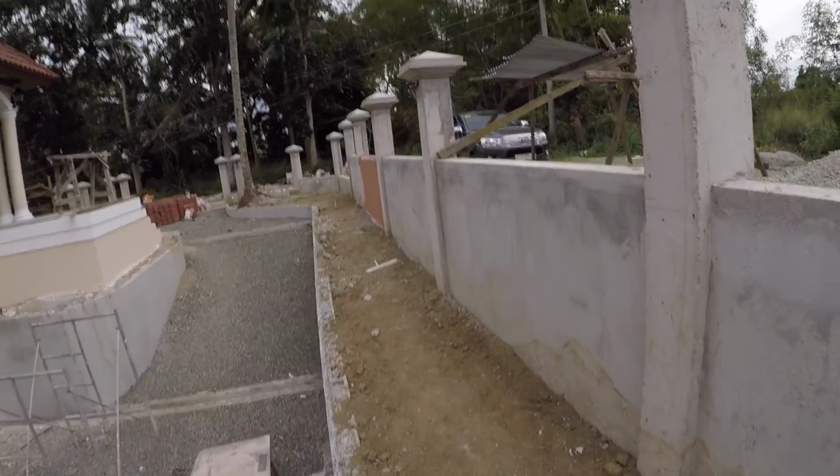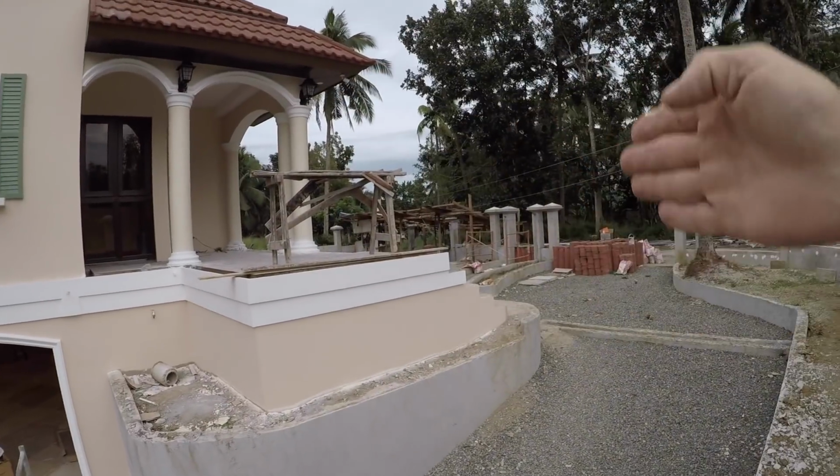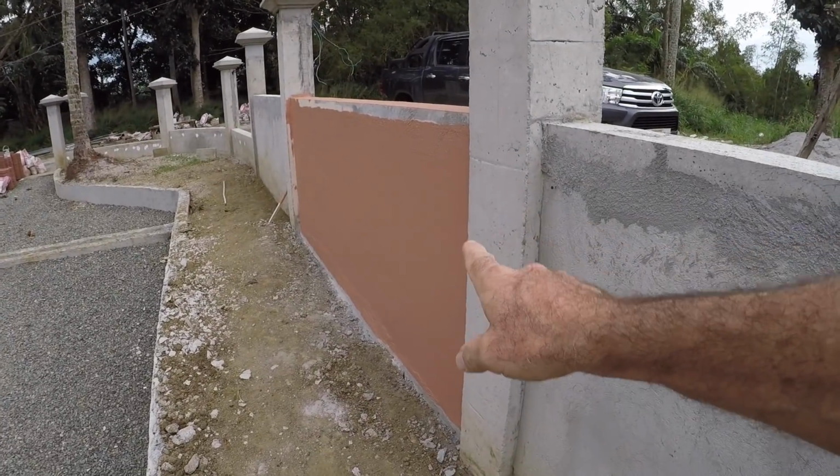And also today I had our painter do a test swatch for the wall here. The color that we're trying to achieve, the goal is to match what we're using for the posts that are going to be used for the railing. And this was the color that we went with.